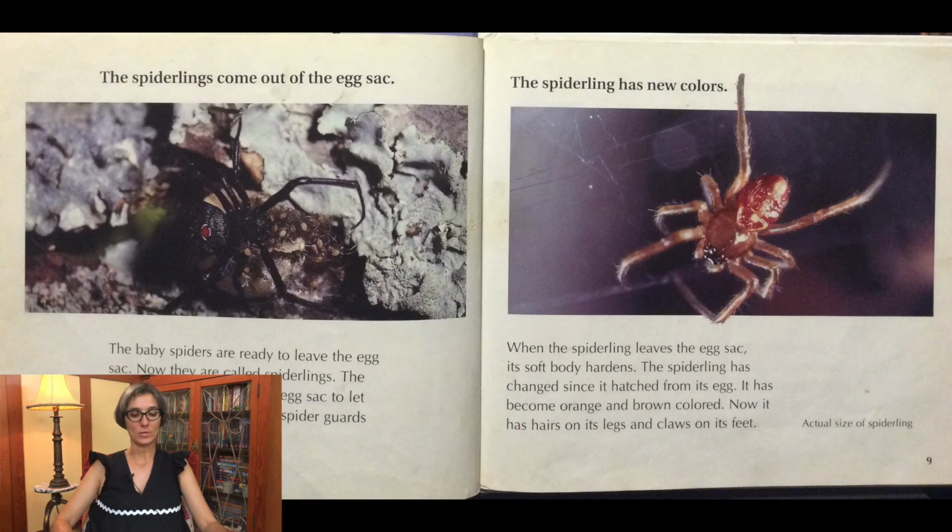The baby spiders are ready to leave the egg sac. Now they are called spiderlings. The spiderlings bite holes in the egg sac to let themselves out. The mother spider guards them carefully as they leave.